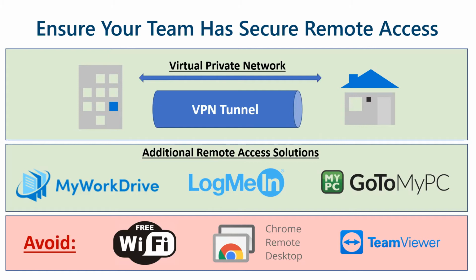There are free products that emulate the LogMeIn and GoToMyPC services. So those are products that allow you to remotely control your office PC from anywhere. There are products called Chrome Remote Desktop and TeamViewer, and again, they work, but at what cost, right? It's free to you, but there's no agreement there. There's no kind of terms of service that allow you to control the data that's being streamed through these.